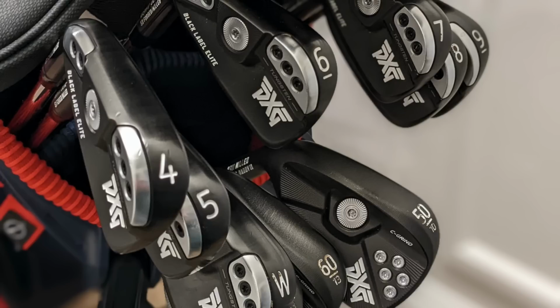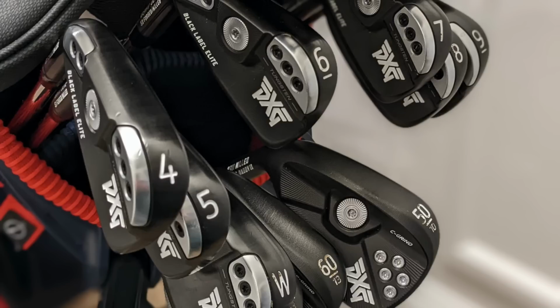I haven't tried any of the PXG putters. That's the one club. Actually, I haven't tried the wedges either. I'd love to try both of those this year, and I've got to try the Gen 5 stuff. I left off at the Gen 4 and the new 0211s, but I haven't tried the Gen 5 irons. I've got to do that.